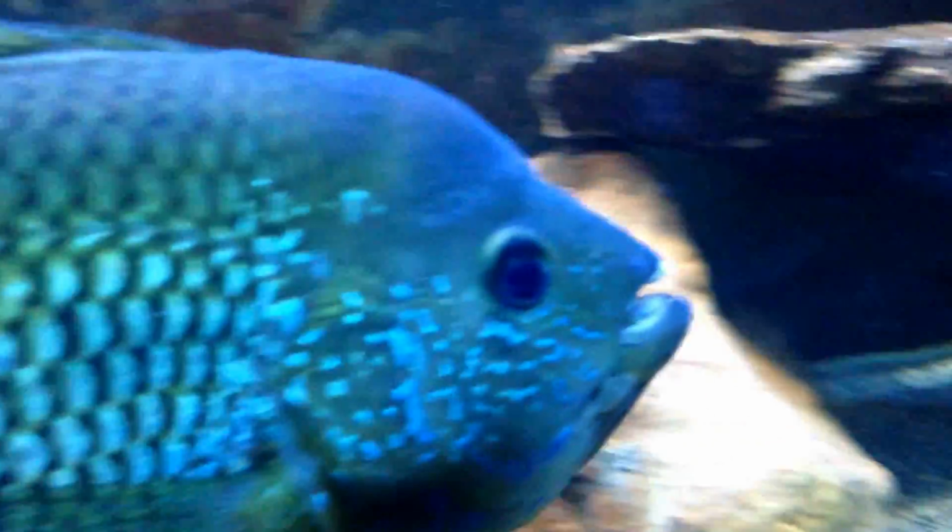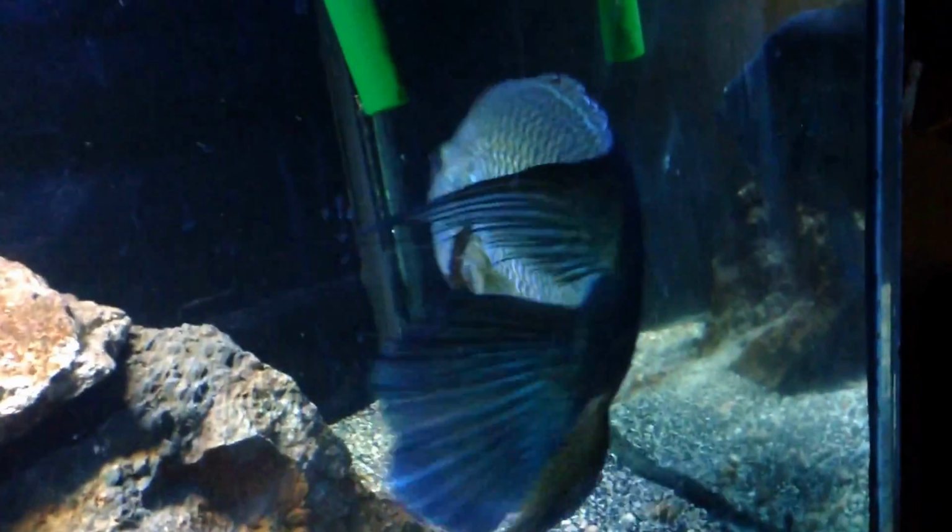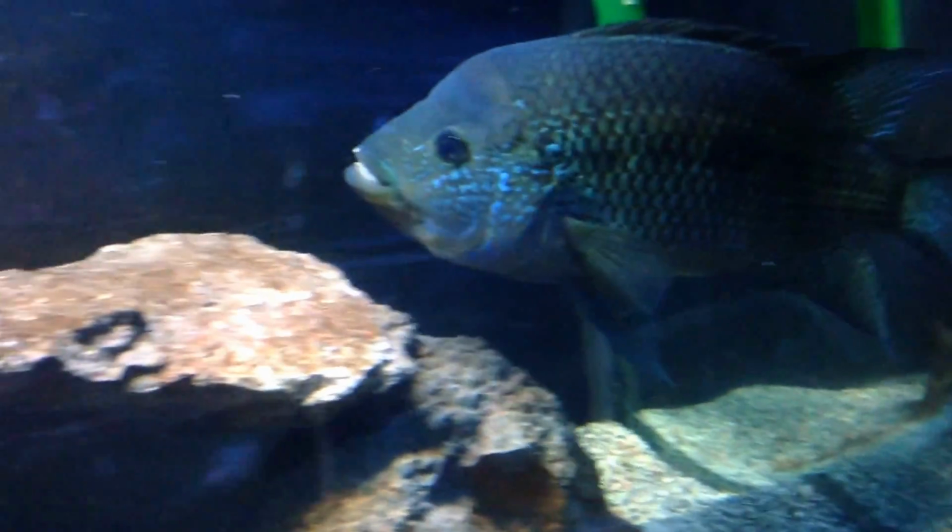You can see, if he can stop chasing after me, how that looks. Now that that's healed up. Anyway, he's doing well. He still eats pretty decent. He doesn't power the food down like he used to, but he does eat pretty good. Still a lot of aggression.